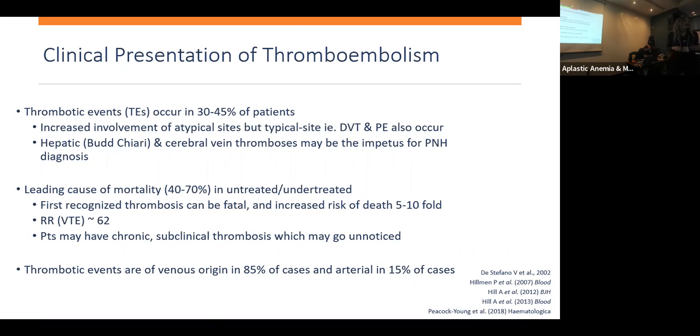There was a study done in 2012 by Dr. Scully, who actually went and looked at patients who have PNH who were totally asymptomatic, and she went and scanned their lungs and found many of those patients actually have subclinical thrombosis, which means that they have tiny blood clots in their lungs, but they actually don't have symptoms. So those are kind of subclinical. So it tells us how thrombotic this disease is.